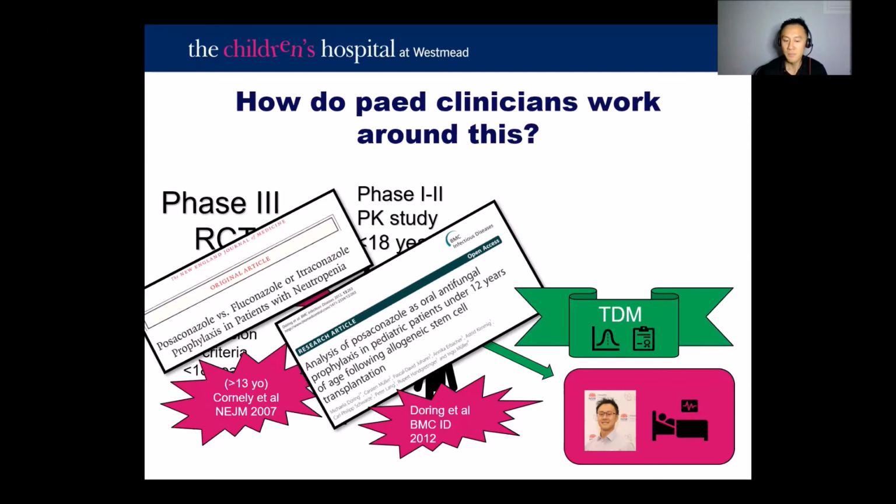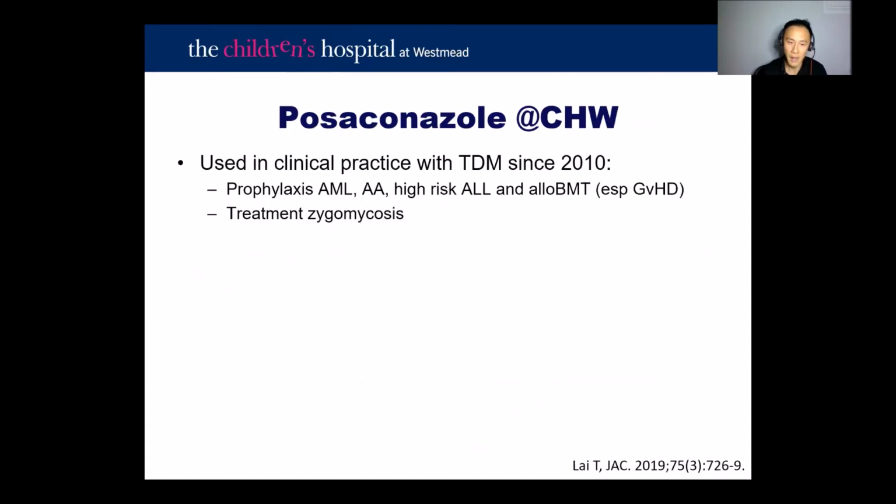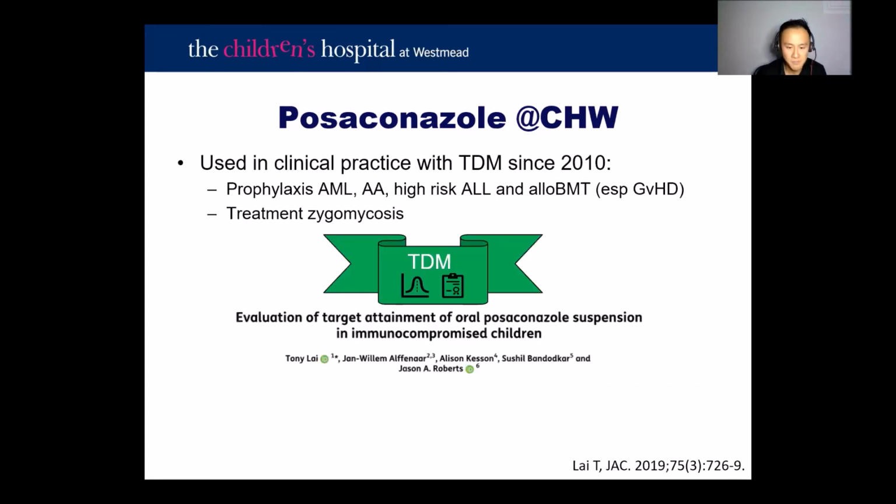So at Westmead Children's Hospital, we were quite early adopters of posaconazole for prophylaxis, especially in AML. And we're not going to wait for the TGA approval. We started using posaconazole quite quickly, and we used TDM as our quality assurance. So we've been using it for over 10 years with TDM and in prophylaxis of AML and aplastic anemia. So similar indications to adults, and in the treatment of zygomycosis. And we thought we can't just start giving it and not evaluate it.